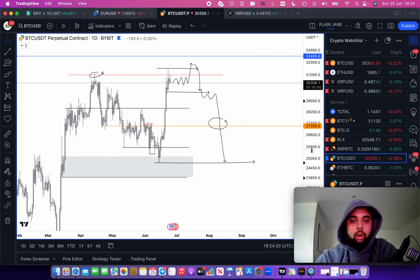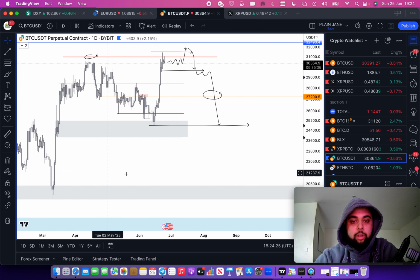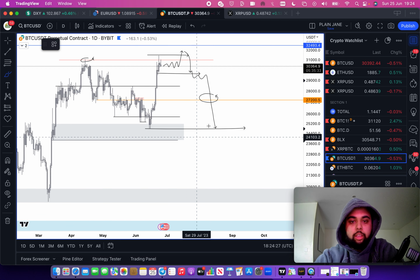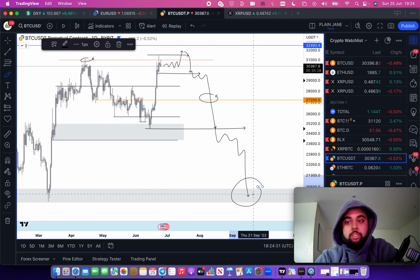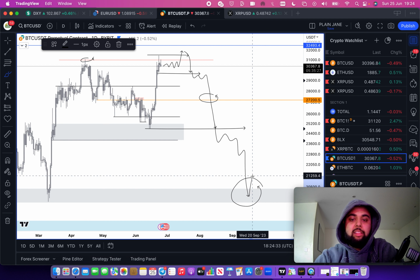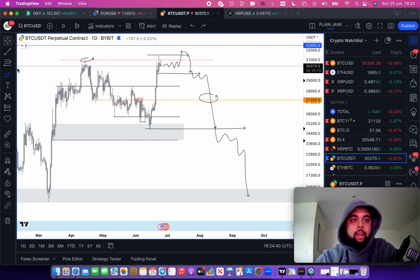And then obviously, if we do see this low get swiped, then my next target would obviously be 20 to 21k, mainly because that is where the CME gap will be sustained and will be fulfilled, and that's when I ideally want to start flipping intraday more bullish. Okay, so that is the game plan for BTC.